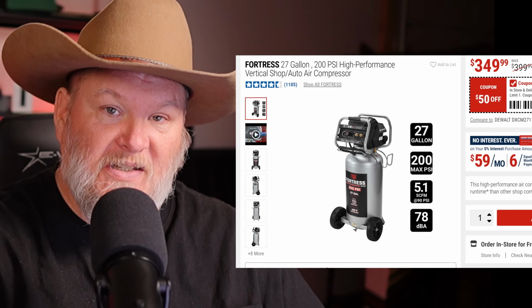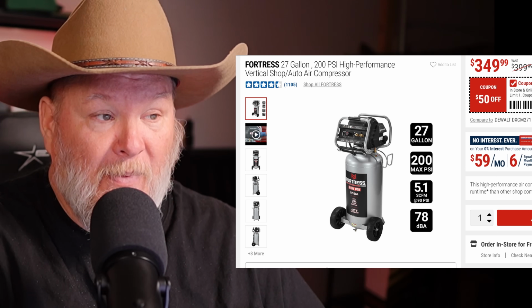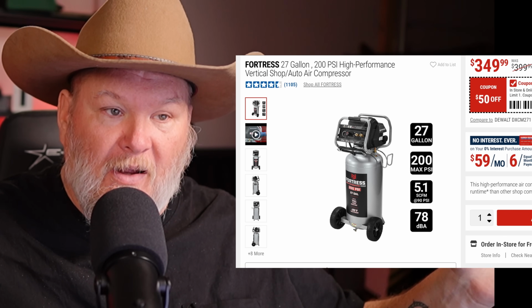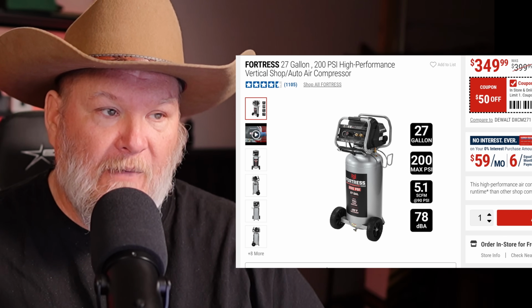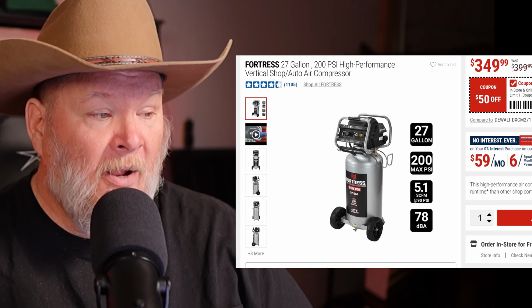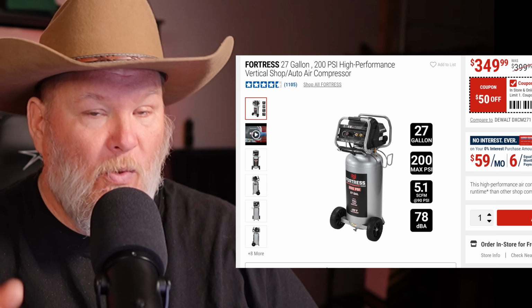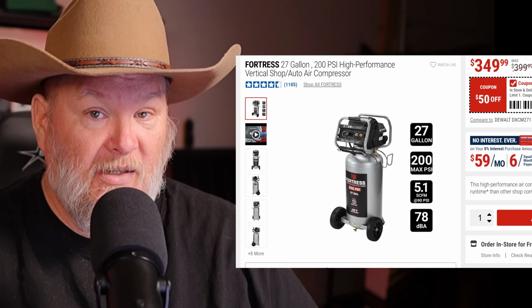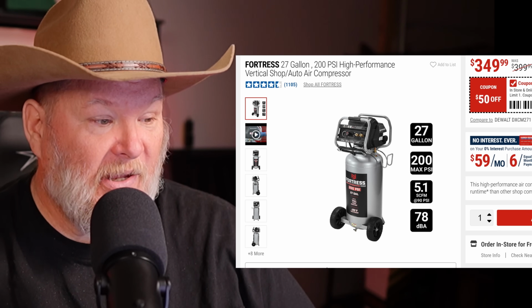All right, next up, we've got the Fortress 27-gallon, 200 PSI max performance vertical shop. This is the one Harbor Freight sent to me recently that I keep in my shop. Without getting a huge beast of an air compressor, this is about the biggest you're going to get at the bang for the buck level at $350. You're getting 27 gallons, 200 max PSI. I don't honestly know anything that goes that high, like what you're going to need to use it for. If you do, I want to hear about it.